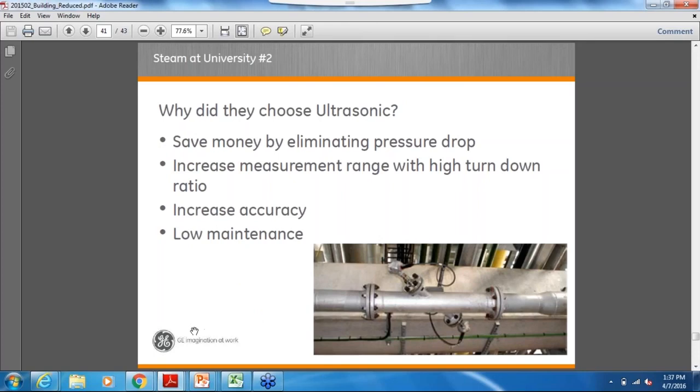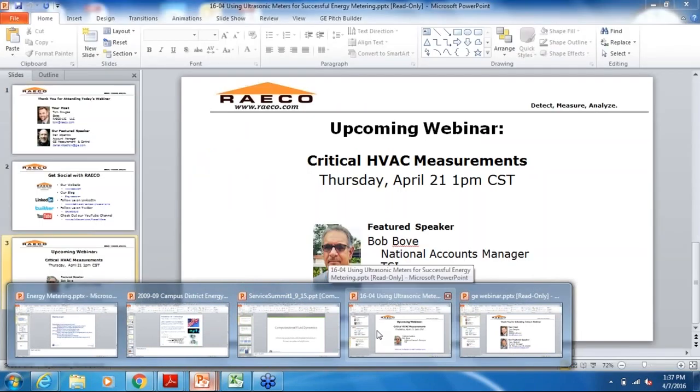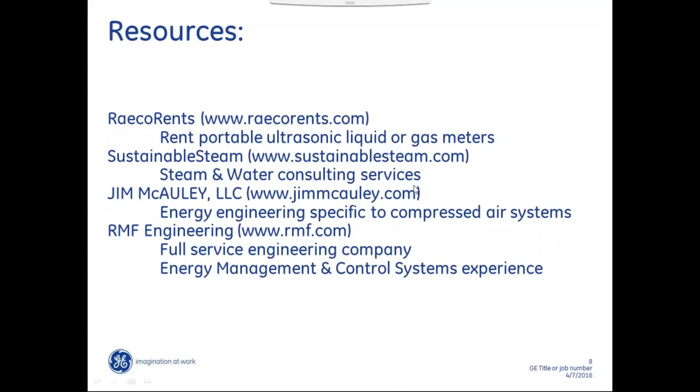Reiko Rents has a fleet of the portable meters. Now they just got a hold of a portable gas meter, so that's a whole different animal. If you do have applications, let Reiko Rents know. There's their website or their link right there. We do get quite a lot of inquiries. It's like, hey Dan, we know you can do clamp-on liquid, but can you do clamp-on gas? The answer is yes. Can you do clamp-on steam? Yes, but a lot of caveats there. So let us know what those applications are, and we'll be glad to talk to you about them.